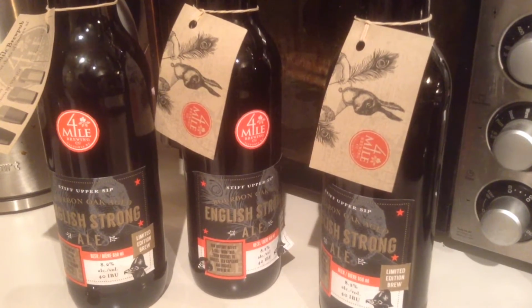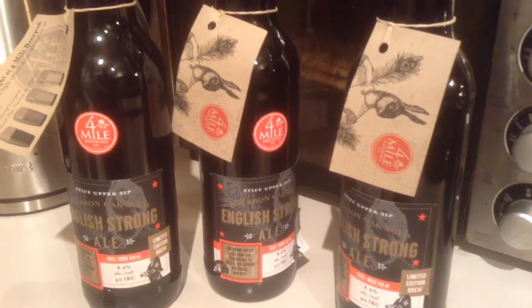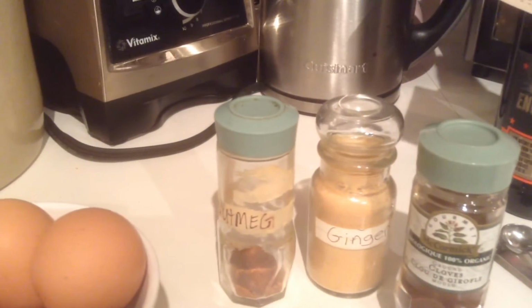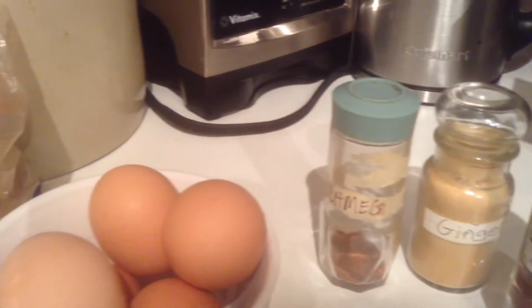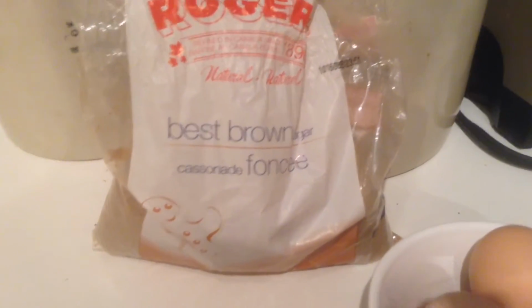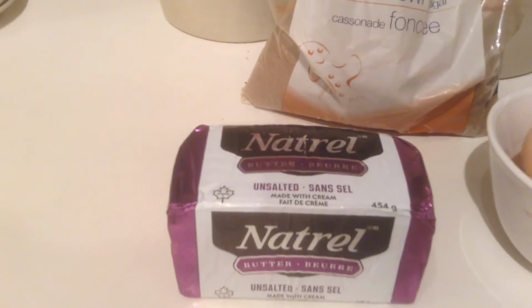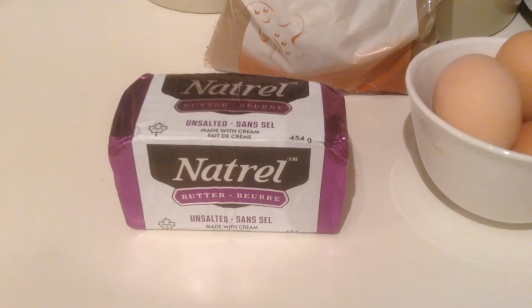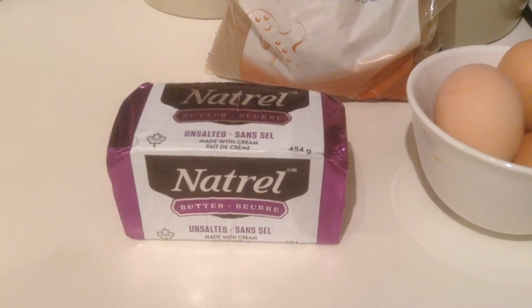Now here's our ingredients. So we've got some English strong ale, proper stuff. We've got some cloves, some ginger, and some nutmeg. We're going to need the yolks of 5 eggs, some brown sugar, and of course, butter. Unsalted stuff. We are going to be putting butter into beer. Let's try this out.